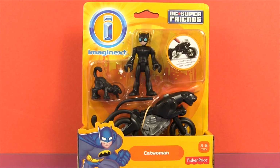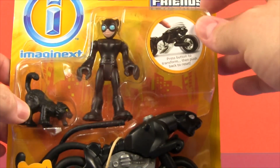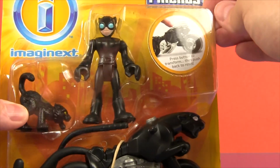Welcome to Toy Review Land, everybody. Today we're going to take a look at Imaginext Catwoman from the DC Super Friends collection. Let's check it out. Catwoman comes with her pet cat in her super awesome motorcycle, and she even comes with a whip. Let's open her up.